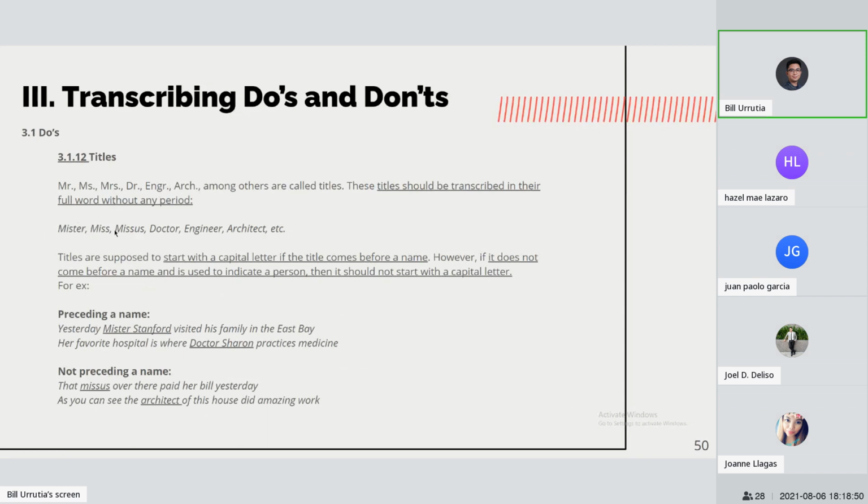Ganyan yung spelling ng Mrs. Hindi yung M-I-S-I-S, yung Mrs. Usually that's how we spell it through text or whatsoever. Uy, andyan na si Mrs. or whatever. Hindi po ganun yung spelling, M-I-S-S-U-S po.